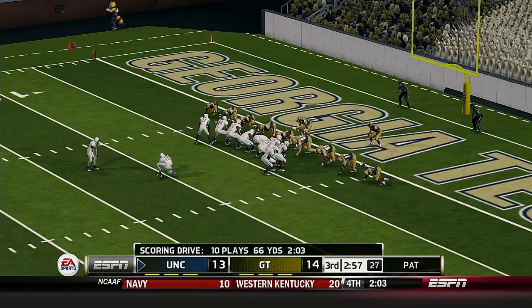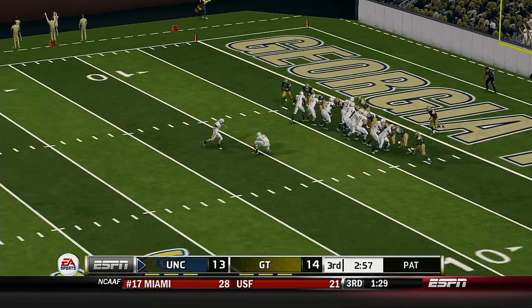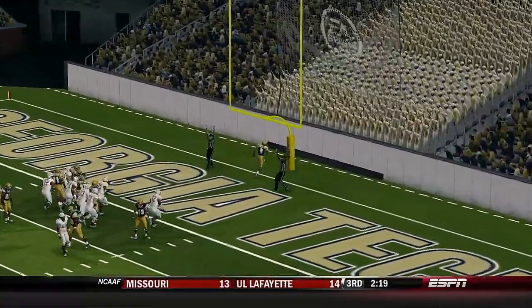Here comes the kicker to try to tie this game up. And he tacks on the extra point.